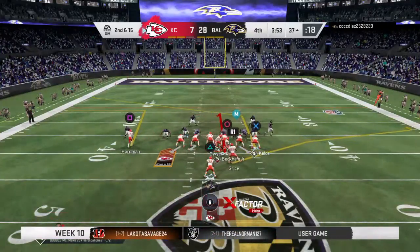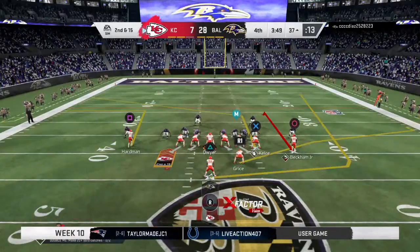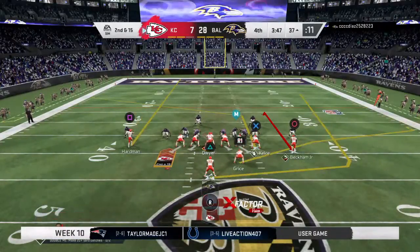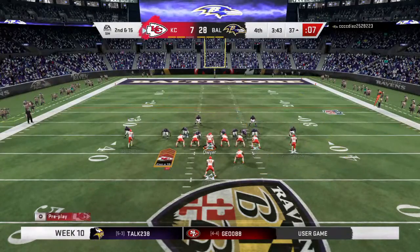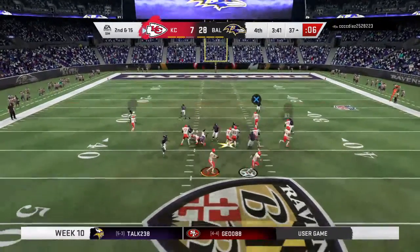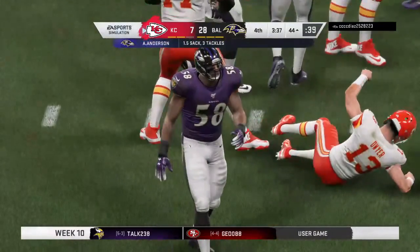22 jet bomber. Hey, Alpha. Here we go. 50. Mike 50. 50's the Mike. Watch the run. Go.